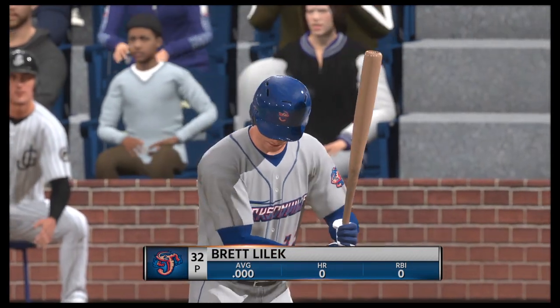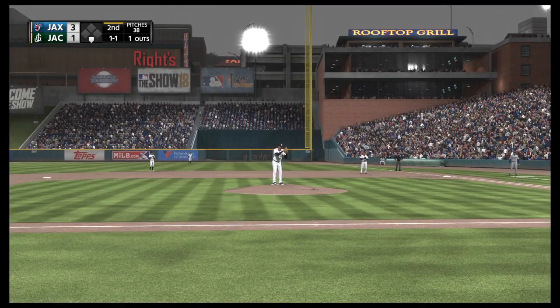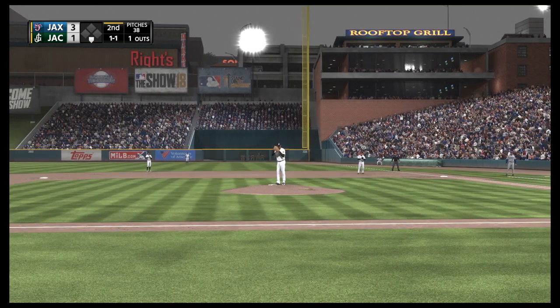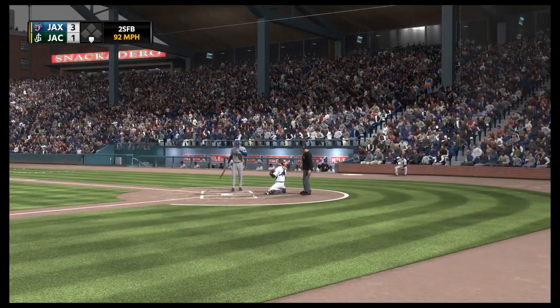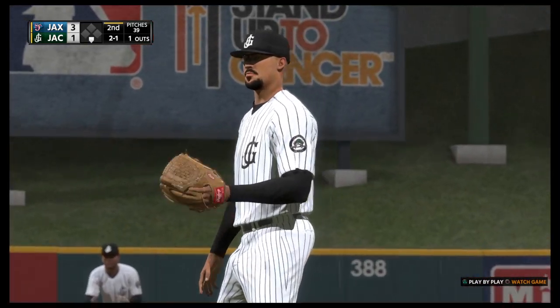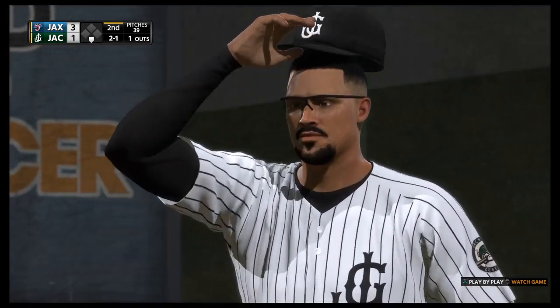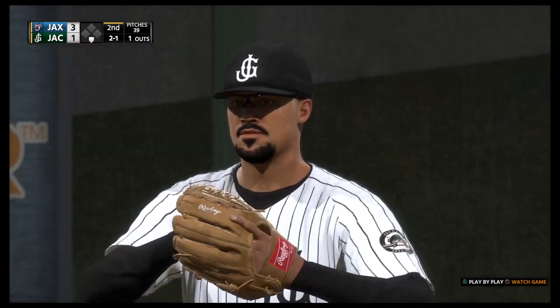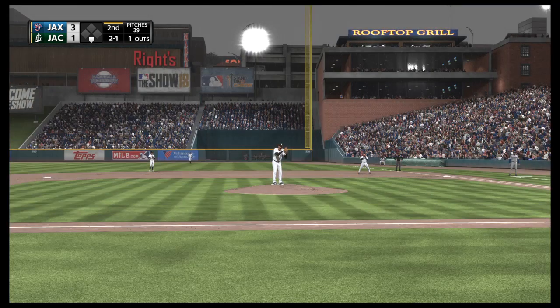Digging in now, number 32. He readies for his first plate appearance. Number 32. And that misses. 2-1. He might still be thrown off from that first inning, guys. He got knocked around pretty good, and that can be hard to recover from mentally sometimes. 1 out, nobody on.